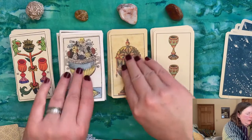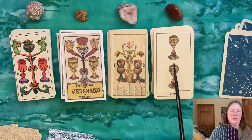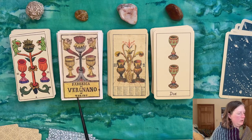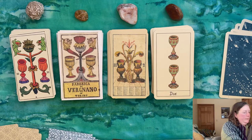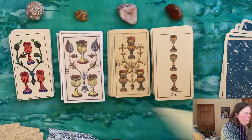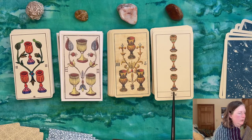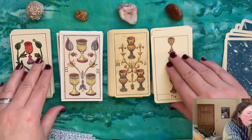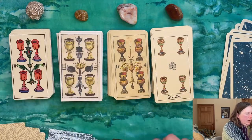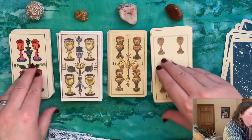Again, very plain pips on the Nuovo, although these cups are really elaborately decorated in color and they're very pretty. We have an identifier here on the Vergnano, but not on any of the others. And we notice a similar shape between the cups once we get into the lower numbers of the pips. All of them have this open vessel kind of shape that I equate with an Italian style. They're not really rounded at the top like a Swiss one. And they're not closed, so they're all fairly similar.